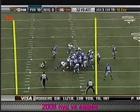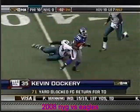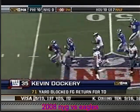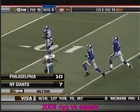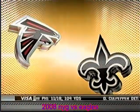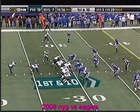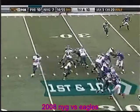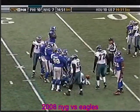Then this field goal was blocked by Justin Tuck, scooped up by Dockery. Dockery takes it to the house. 71-yard field goal return. Touchdown, Giants. 10-7 Eagles on top of the New York Giants. First and 10 from the 30-yard line. Westbrook gains a couple out to the 32.